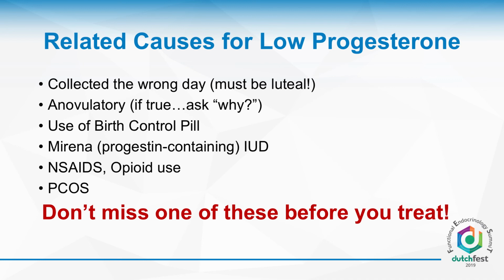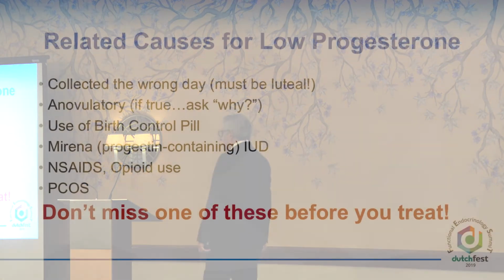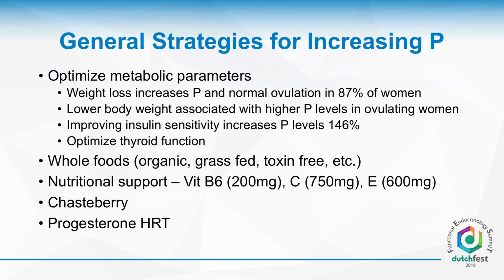Birth control pills will lower progesterone. Mirena will lower progesterone because it inhibits natural secretion, because these are very synthetic forms of progesterone, so you're not going to make natural progesterone. Medications or PCOS, you're going to hear a ton about that a little bit later. So what do we do? Weight loss helps progesterone in women that are overweight.